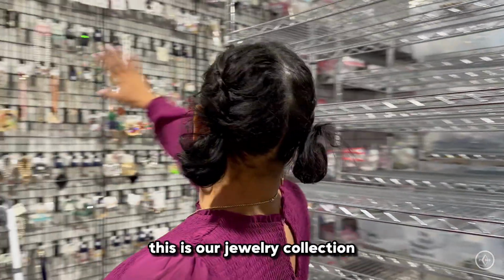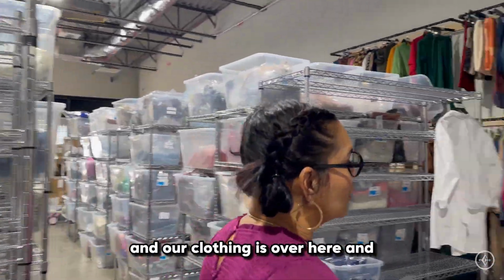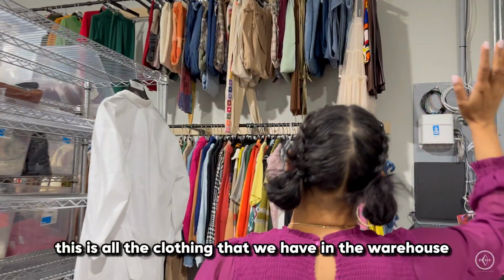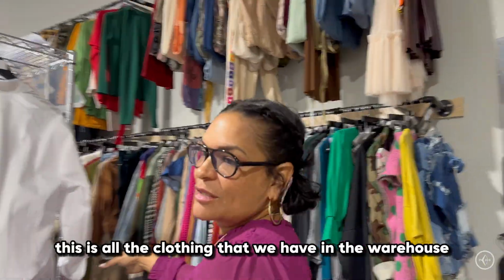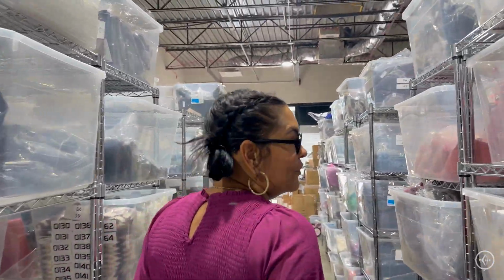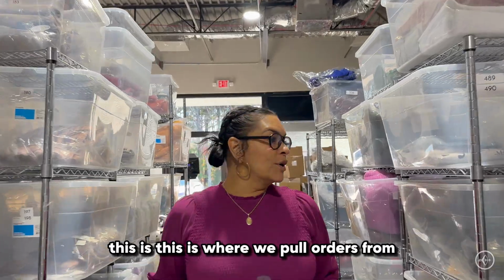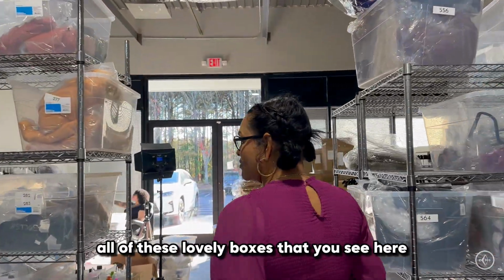This is our jewelry collection. Jewelry all over the wall. And our clothing is over here. This is all the clothing that we have in the warehouse, one of each item out. And then we just have all of our racks with all of our products. When we pull orders, this is where we pull orders from, all of these lovely boxes that you see here.